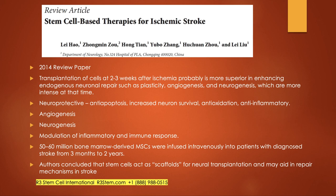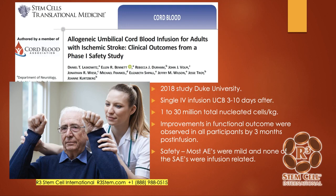Now, this one looked at 50 to 60 million bone marrow-derived mesenchymal stem cells with just an IV, with patients who had stroke up to 2 years out. And they got some good results just with the IV infusion.